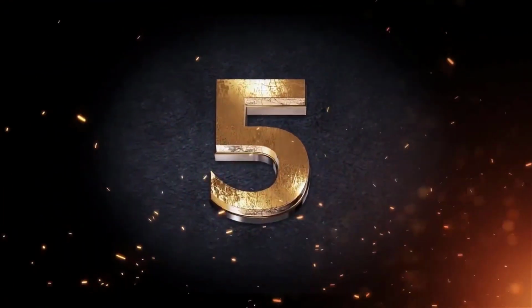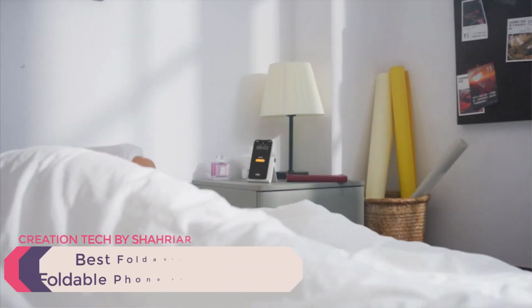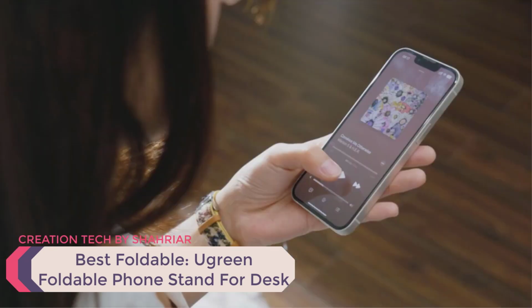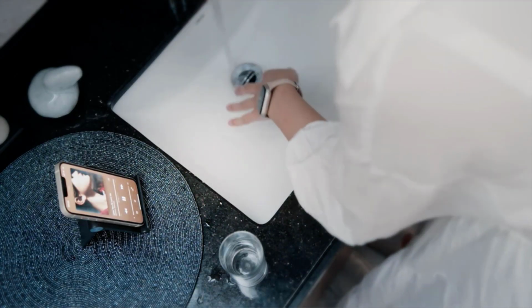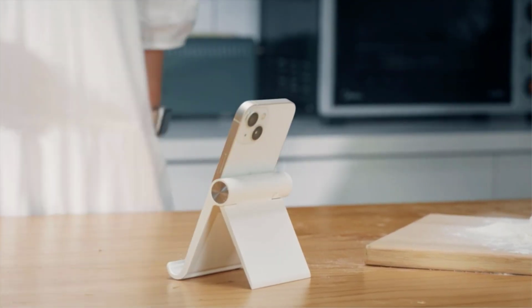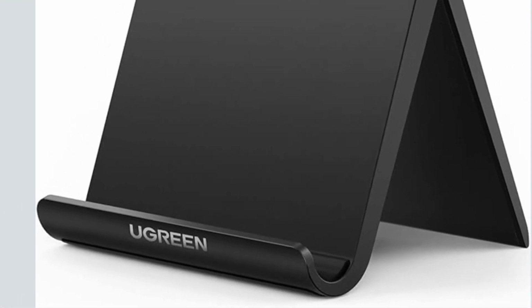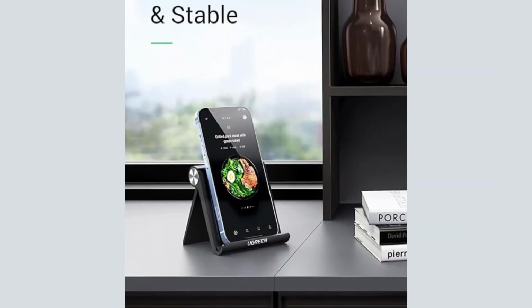Number 5. Best Foldable. Ugreen Foldable Phone Stand for Desk. Ugreen cell phone stand for the desk is sleek and adjustable and suitable for everyday use. The phone cradle is also compact and foldable, making it perfect for storage and travel. Further, the stand features multi-angle adjustability, allowing you to adjust your phone to get the desired viewing angle. It is universally compatible and can fit any 4 to 7.9-inch smartphone or e-reader. Additionally, this multi-angle cell phone stand features silicone pads on the cradle and the bottom for stability.